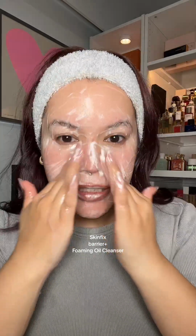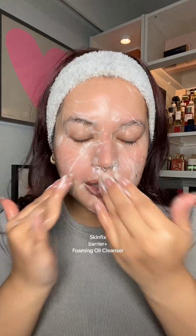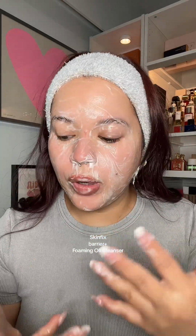Using the Skin Fix Foaming Oil Cleanser, shocker. I decided I'm only gonna use this cleanser now and see how long the bottle lasts me. I don't remember exactly when I got it, but I'm gonna check my Sephora account because it should be in there. I'm just gonna use this consistently, see how long it lasts, and see what it breaks down to for the value. Honestly, it doesn't matter though because I'm gonna keep buying it because I love it so much.